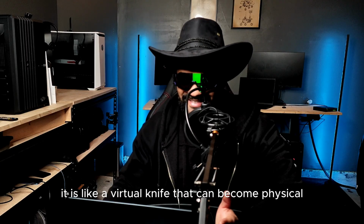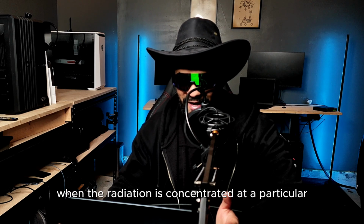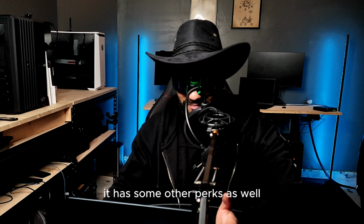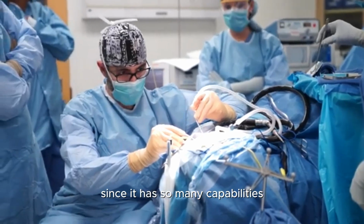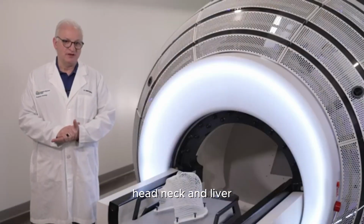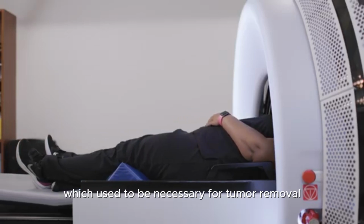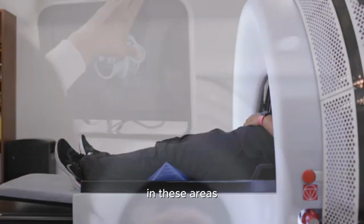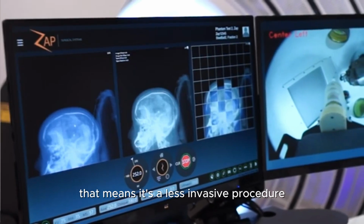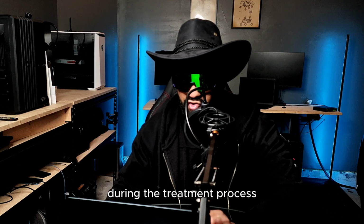So, okay, it is like a virtual knife that can become physical when the radiation is concentrated at a particular physical location. It has some other perks as well, since it has so many capabilities when it comes to moving around. It can access hard to reach spots like tumors in the prostate, head, neck, and liver. And it can all be done without surgery, which used to be necessary for tumor removal in these areas. That means it's a less invasive procedure and helps to prevent healthy tissues from being damaged during the treatment process.